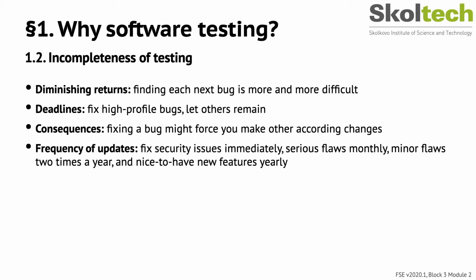As a rule of thumb, you would fix security issues immediately, serious flaws monthly, minor flaws 2 times a year, and nice to have new features yearly.